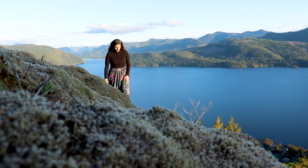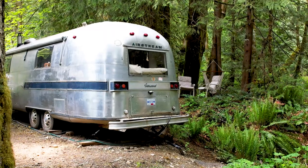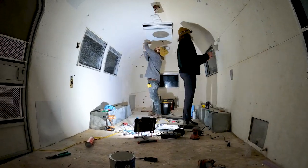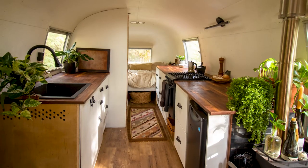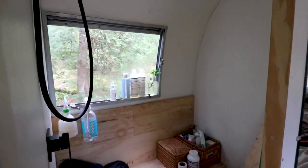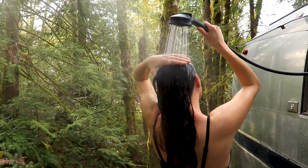We're Allison and James, and for the past 12 months, we've been living full-time in this vintage 1968 Airstream that we converted ourselves. It's been a huge undertaking, but we're pretty happy with what we've been able to accomplish so far. One of the last big tiny home projects is to finish building our wet bath so that we have the option to shower indoors.